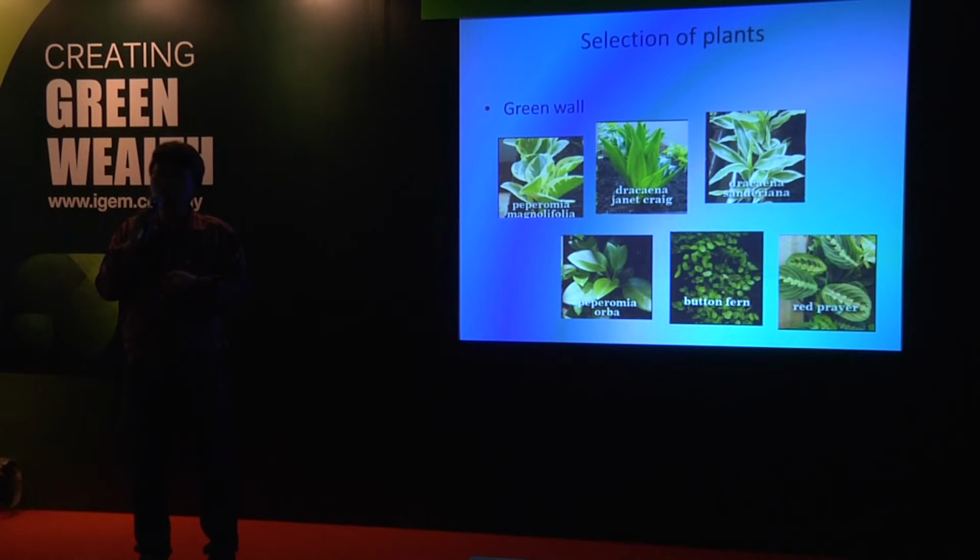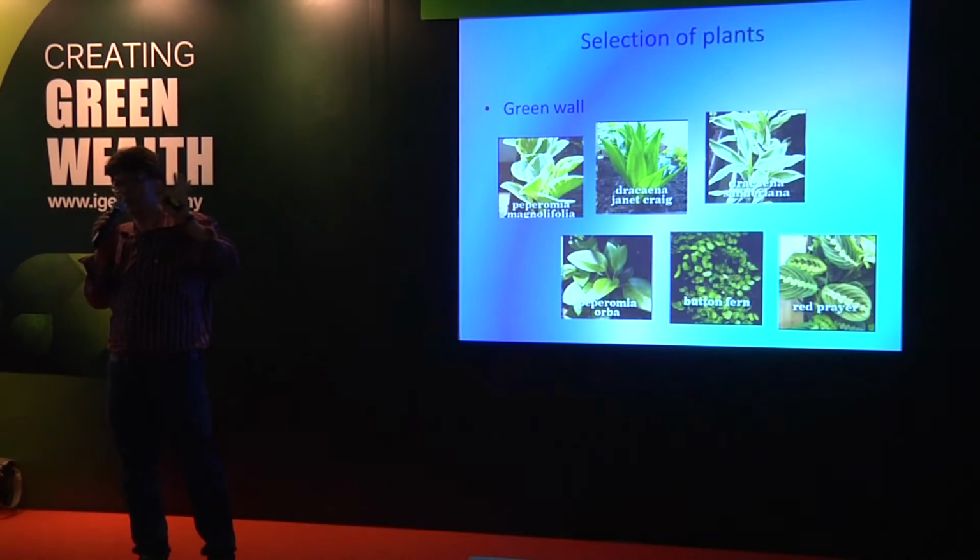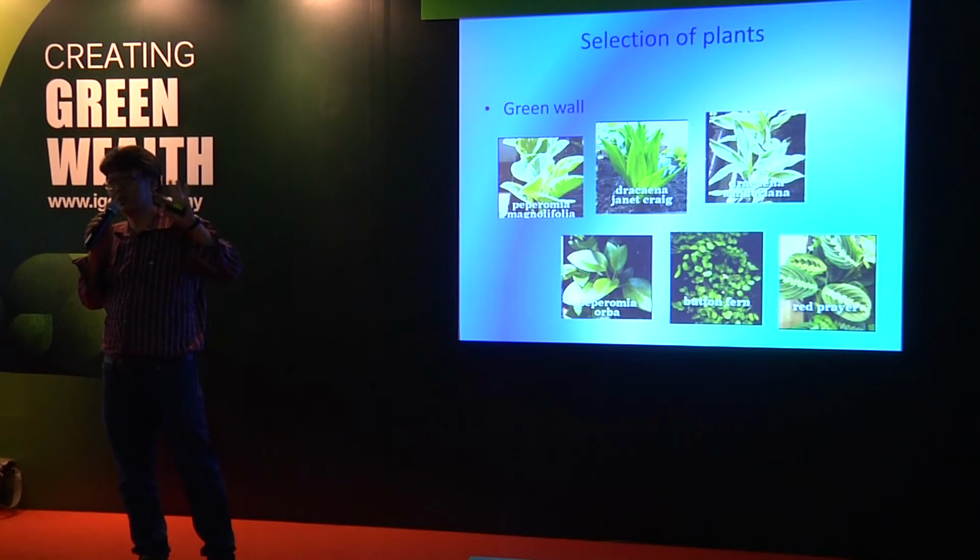Green wall is quite new in Malaysia. I would say these 5 years they started in Malaysia. Of course, in Thailand, you can see more comprehensive green walls in their shopping complex and well maintained. In Malaysia, too bad we are lacking maintenance. Don't put the same mentality of the green wall in Thailand and in Malaysia because we lack maintenance.